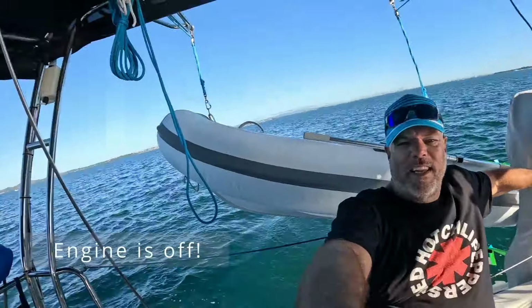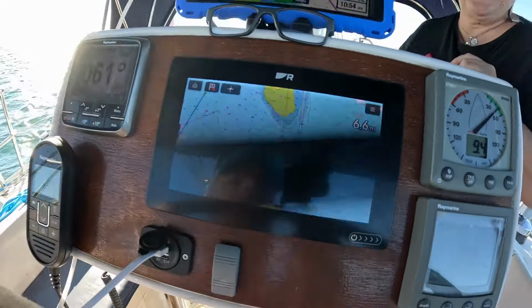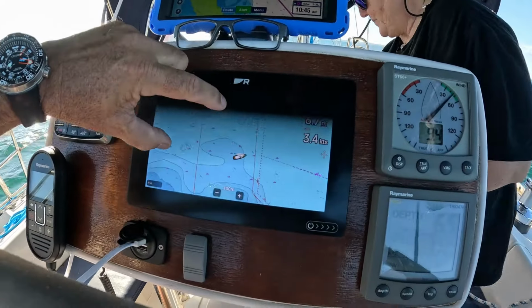Chilled out. What's going on? 3.5, that's all. 3.4, that's what's going on. Oh yeah, everybody. So this is us and we're going over here somewhere.